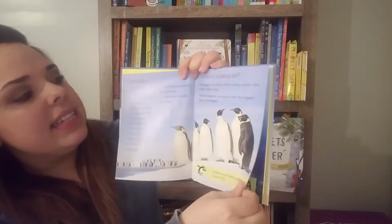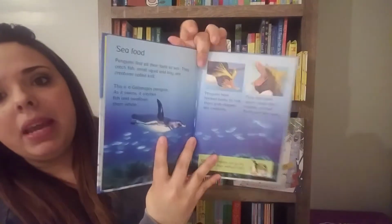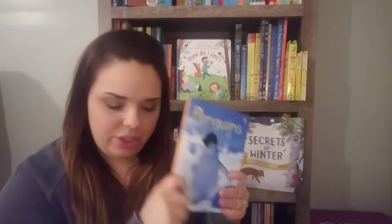So it's just, this one is penguins. And then she's going to talk about all the different types of penguins and where do they live and what do they eat. It just goes through. These are so cool. $4.99, tons to choose from.